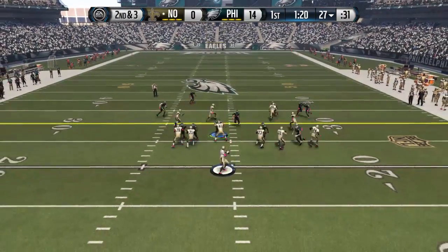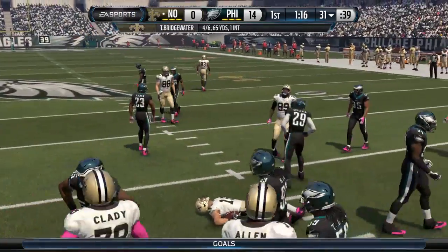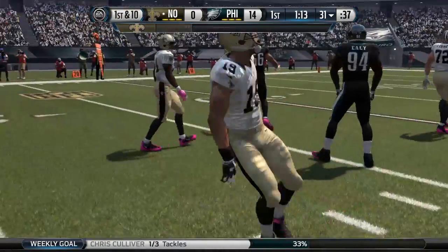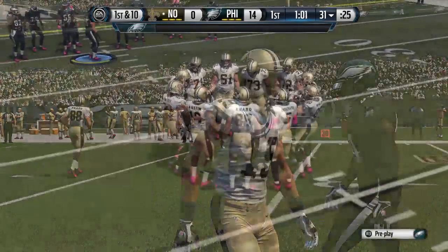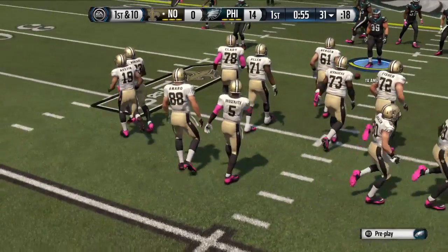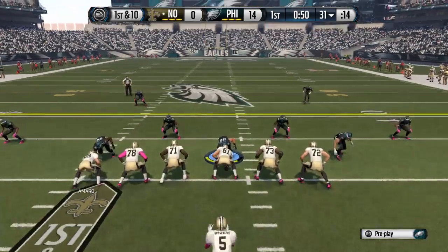From the shotgun. Austin has the catch. Austin's tackled down at the 31. There's no doubt time of possession can be an overrated stat in games many times, but one thing you want to do, throw and catch it just like this to pick up those first downs and keep it going.